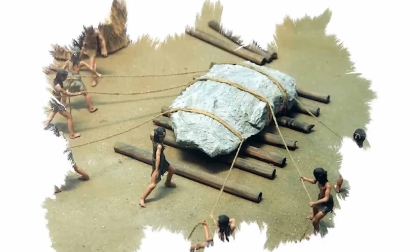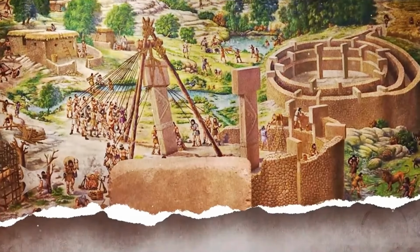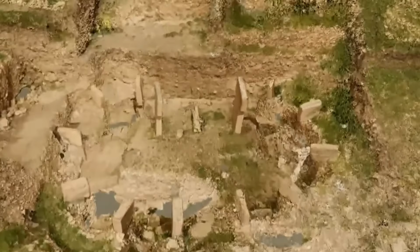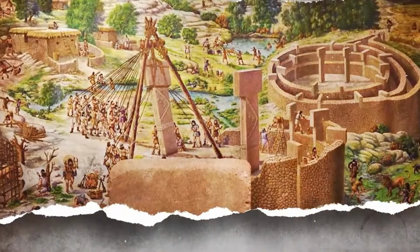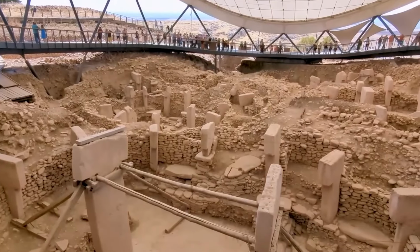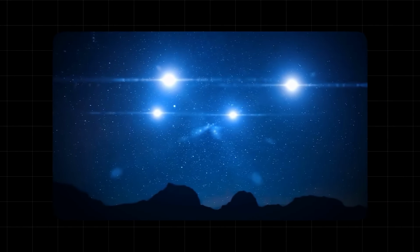Basically, Göbekli Tepe is a time capsule. The people who built it knew that their world was going away. They knew that the golden age of high-tech stone carving was ending. By burying the temple, they made sure that the weather and time could not destroy it. They left it for us to find 10,000 years later.